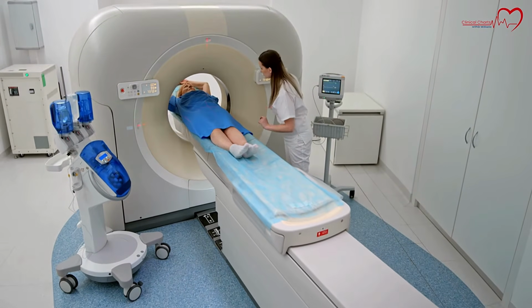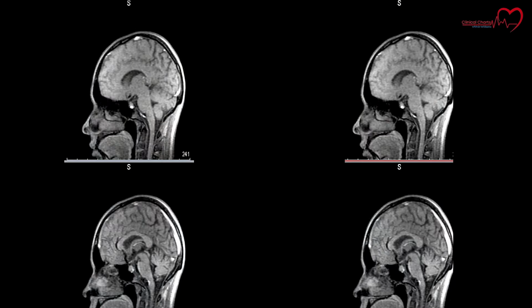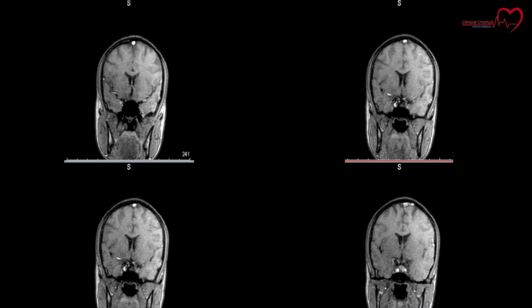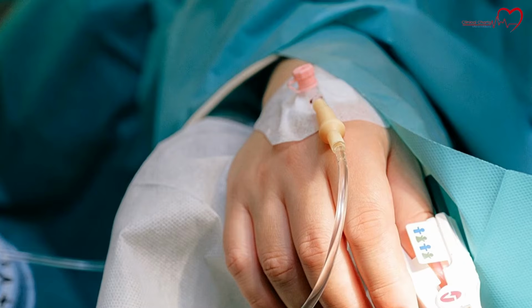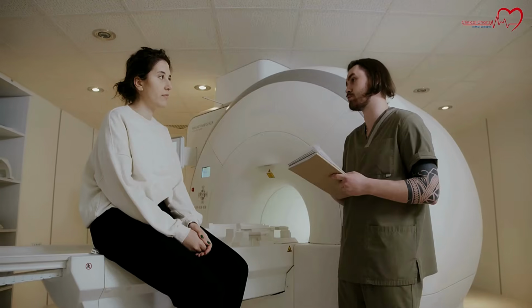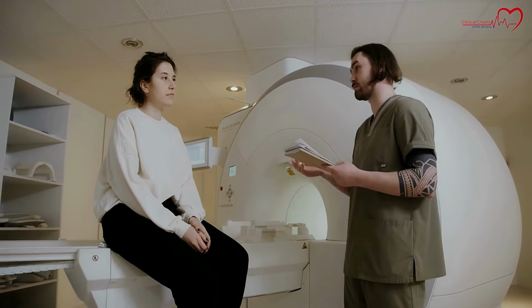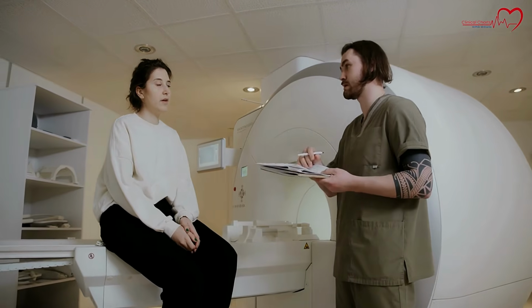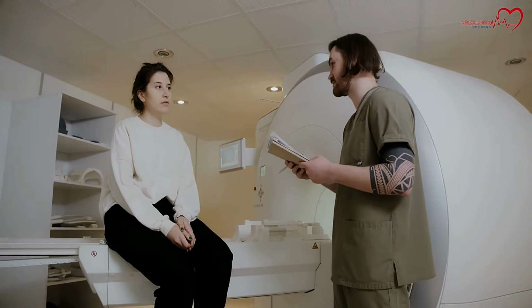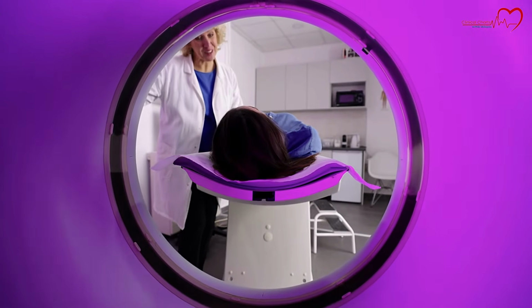Okay, the MRI itself is painless, but if you're getting a contrast or dye injection to make the images clearer, you may require a cannula or medical needle in your arm. You will be told to remove any metal bits on you, such as jewelry, hair clips, and if you're a woman, even your bra should be removed as it may contain metal bits. You should not take your mobile phone into the scanner room with you.